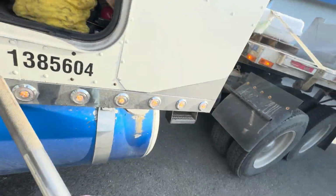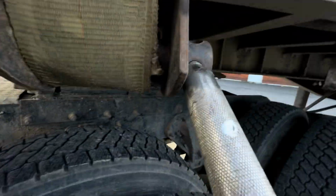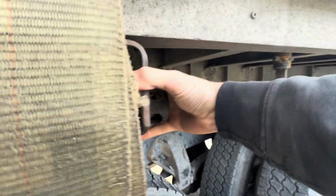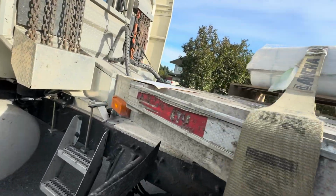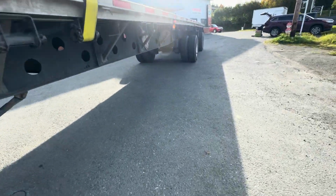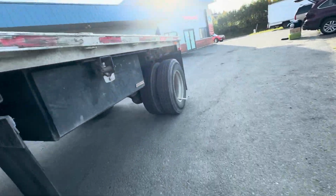All right, so we got finished up over there at SBS, and now we have to drop off this. Well, it's called a life-saving appliance. It's also known as a life raft. And these guys, they recertify them. Pretty interesting process.